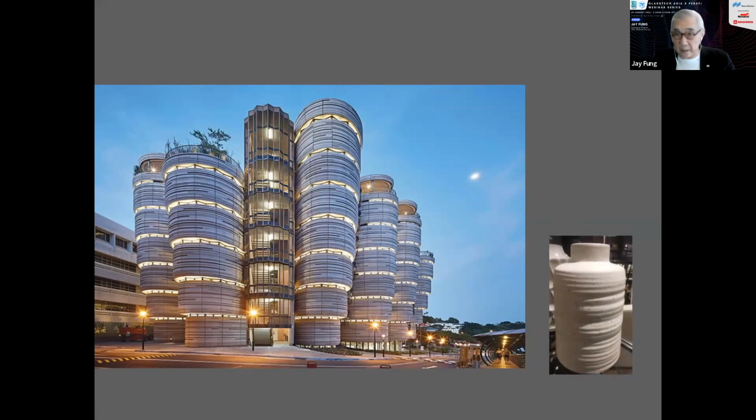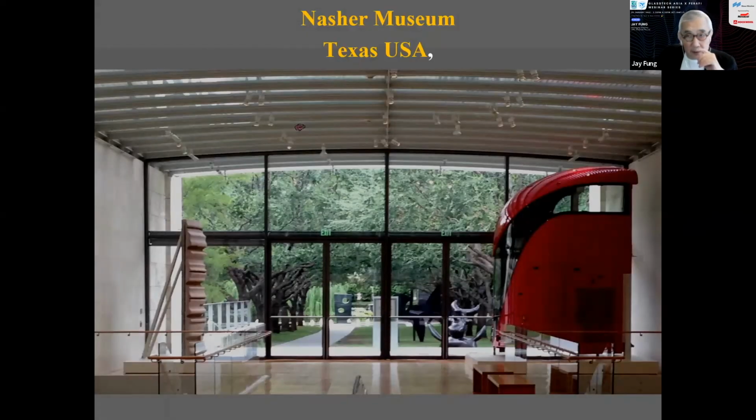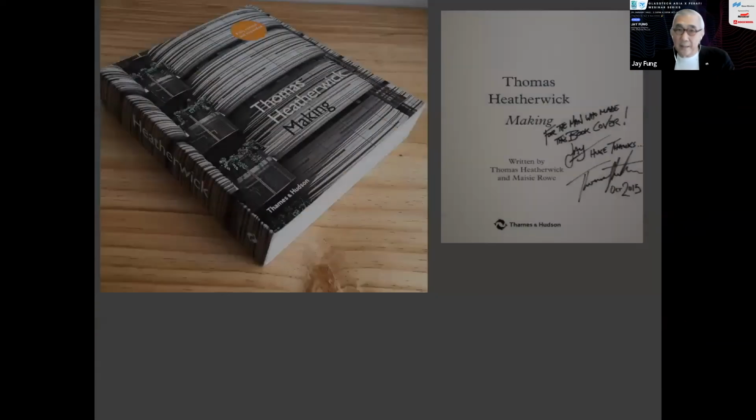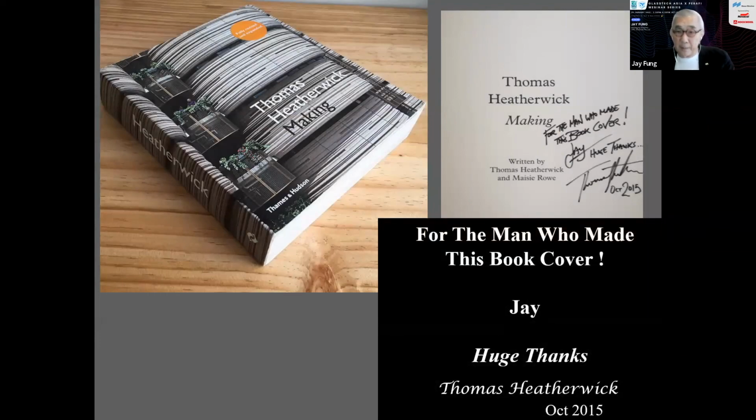As you know, Thomas Heatherwick is not trained as an architect. He was trained as an artist. So he likes the handmade quality of this project. His work has been shown around the world, including here in Singapore and in the US. I'm proud to say that my panel sits right in front of the London bus that he designed, in the museum. So I'm very proud that my concrete panel is actually shown in the museum. And he also used this design for the book cover, and obviously he quite liked my work.